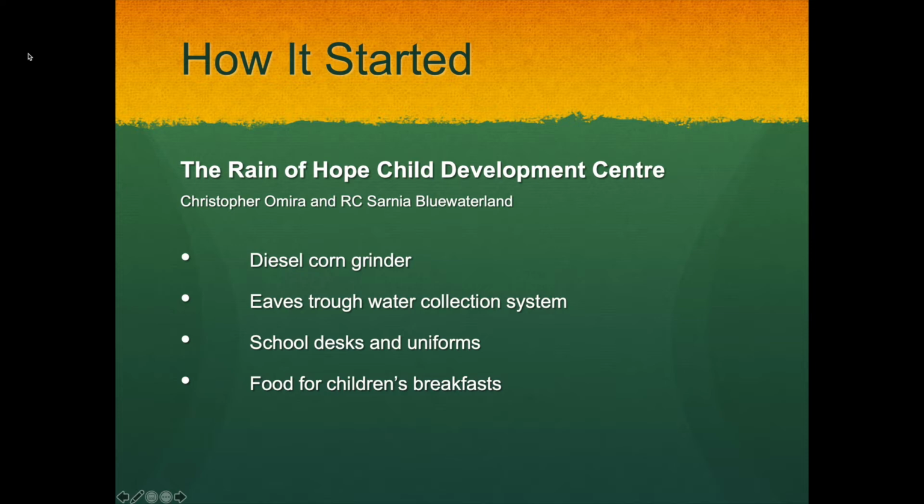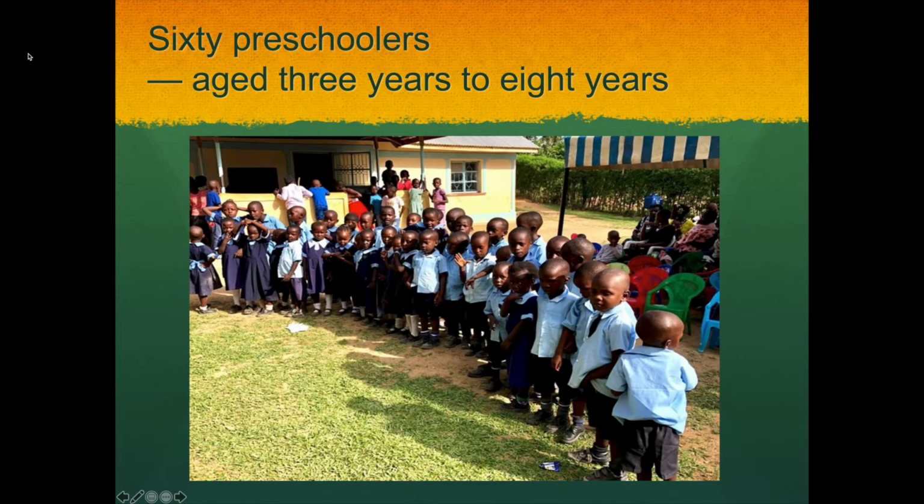This is the baby class of the preschool. The children are attracted by the breakfast they receive, a corn-based, protein-rich porridge containing fish, cashews, and vegetables. They come to school on days when no school is scheduled, hungry for breakfast.